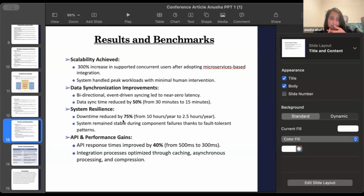Data synchronization improvements. Bidirectional means we need data coming from the Oracle platform to the payroll system, as well as from the payroll system to Oracle. So we need to make sure the data is really in sync between the two systems, and make sure this sync audit check is something also being done by the business. System resilience. The downtime reduces a lot because we are building in a way that it is really scalable, and we are following all the best standards out there. So the downtime reduces by 75%. It's an estimated number.